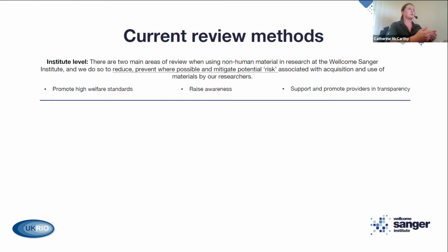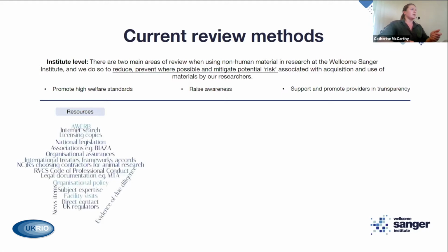But aside from that, we do this to promote high welfare standards across the sector, to raise awareness of the type of consideration that we do when looking at animal materials and where they come from. And of course, to support and promote providers in the transparency of the information that we look for and request when we do this type of review. So essentially, for each type of material that comes onto site, we carry out appropriate due diligence, and we want to evidence that due diligence.